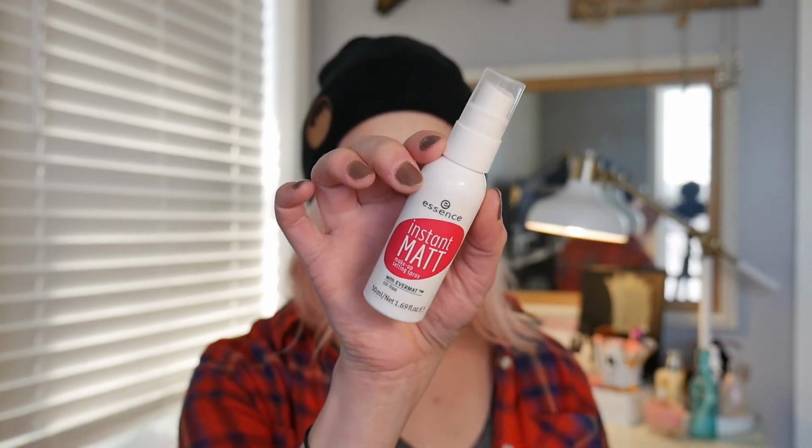I have a little face setting spray from Essence. This is the Instant Matte. I got this at Ulta a while ago, maybe like 4 or 5 months ago. This was okay. I feel like it didn't do anything too crazy. I didn't notice it mattifying my skin or anything, but it was okay. It did work as a setting thing for your face, like it made you not look powdery, so for that it was good, but I probably won't repurchase it. I didn't like it that much.